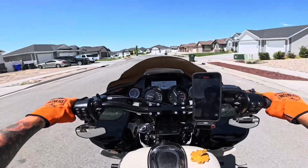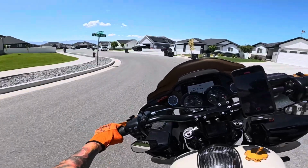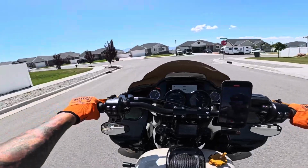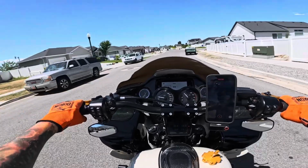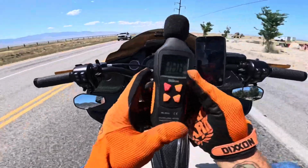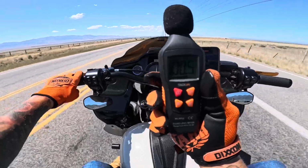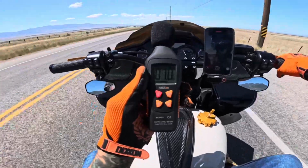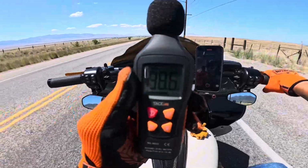Oh yeah, immediately I can feel the wind just hit me in the face. It's an immediate difference. I don't even need to get over onto that 65 mile an hour spot to tell you. Let's see where our decibels are at on it this time. So it's saying about the same, 101, but I'm noticing a lot more buffeting at the top of my head.